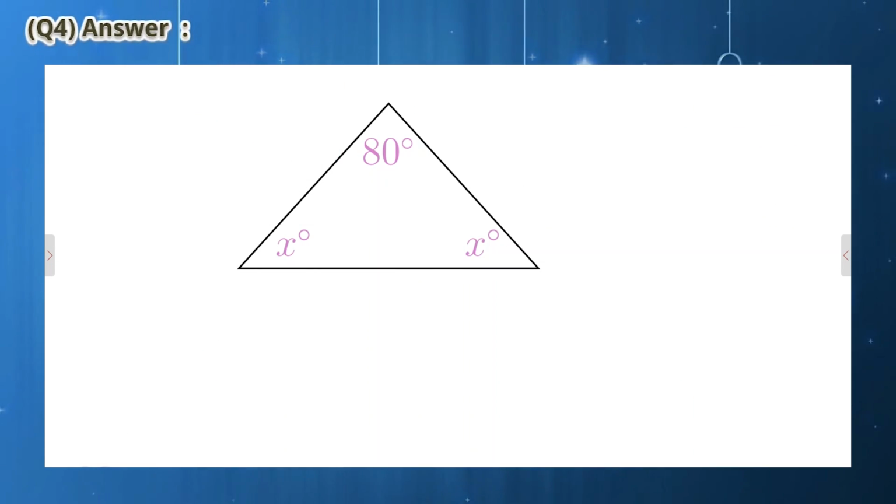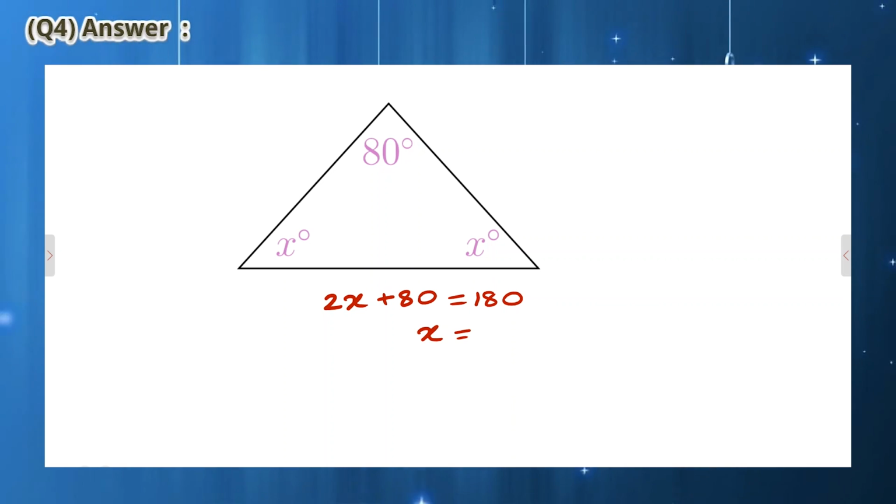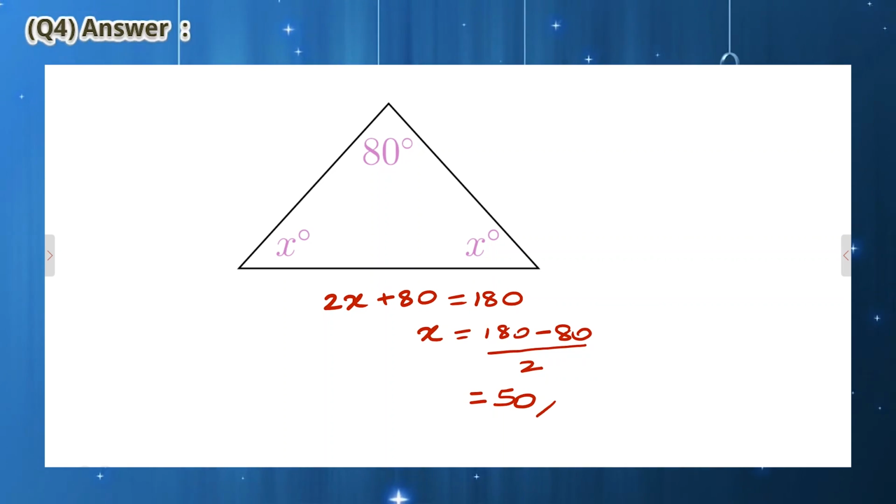The angles of a triangle add up to 180 degrees. This means that 2x plus 80 is equal to 180. We can solve this equation to find that x is equal to 50. This means that the answer is A.